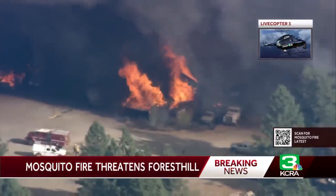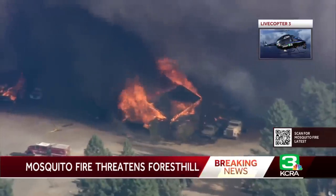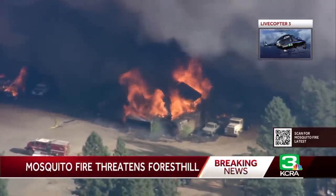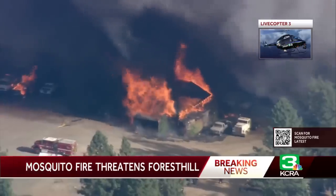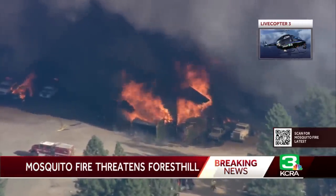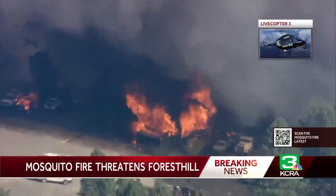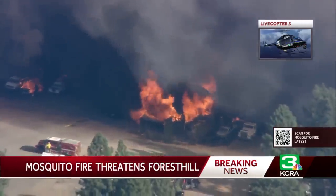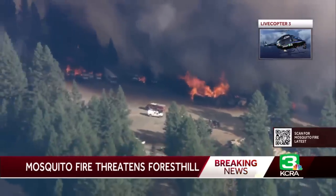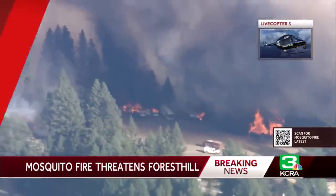LiveCopter 3 was over this property here. This was along Forest Hill Road, right across the street from Foresthill High School. We could see vehicles, RVs, and a mobile home, what appeared to be a garage burning. We should mention that they've seen no fire activity north of Forest Hill Road. We just got that from the briefing. So again, all of this on the south side. Yeah, that was around 4:30 this afternoon, those pictures you're looking at.